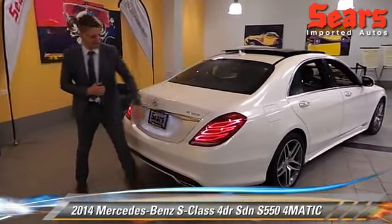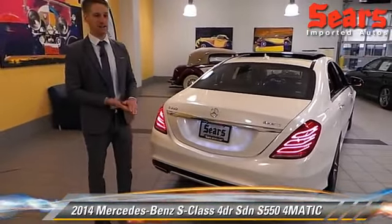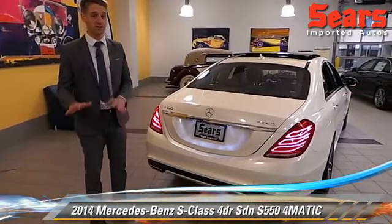As you turn to the back, you can see these LED taillights, and that's a theme throughout the car. 500 LEDs overall. There's not a single actual bulb in the car.